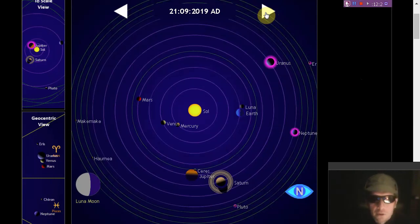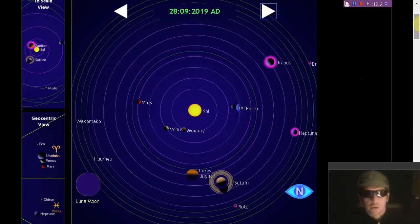There's where stuff is in the solar system. And there's where things will be in 1 week, just a few hours from new moon.